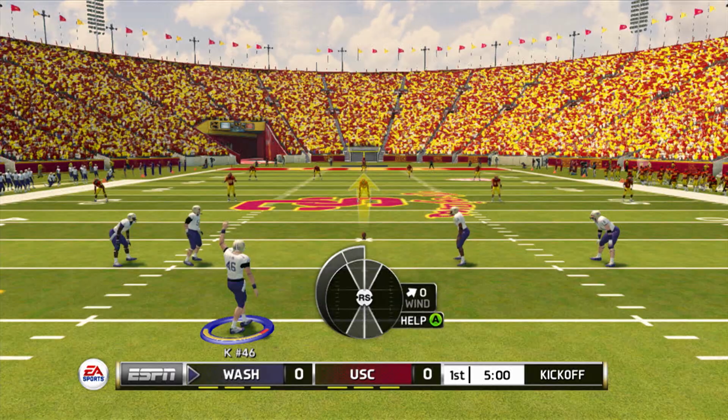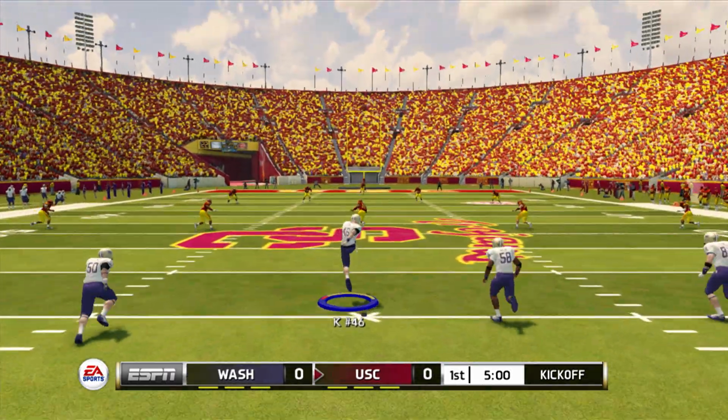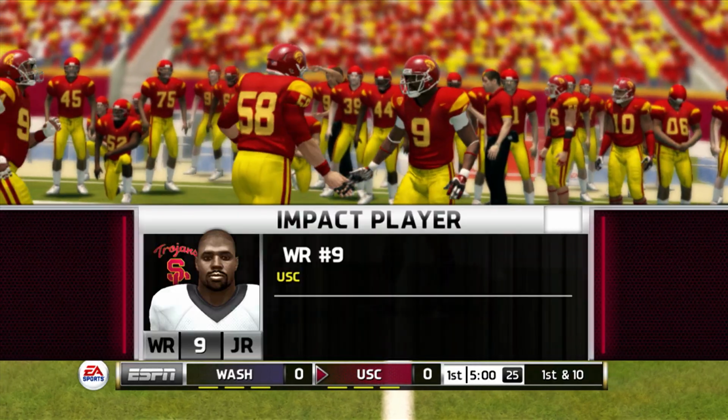Washington tees up the ball as we get ready for the opening kickoff. Nine, deep to return. Sends it sailing downfield, and it goes into the end zone, down for a touchback.